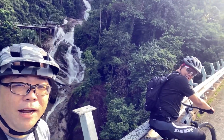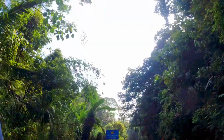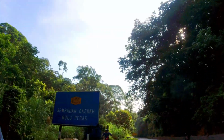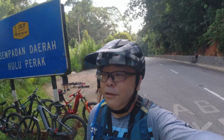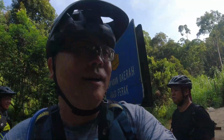We will continue our route from here, heading towards the route in front of us. Now we are entering Sumpitan Daerah Hulu Perak. Reached the peak of our first part of the journey, which is about 478 elevation. In front of me is Sumpitan Daerah Hulu Perak.